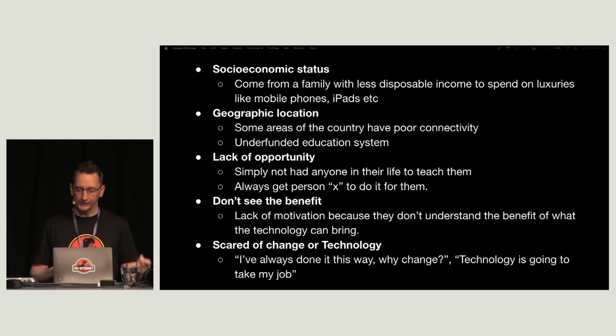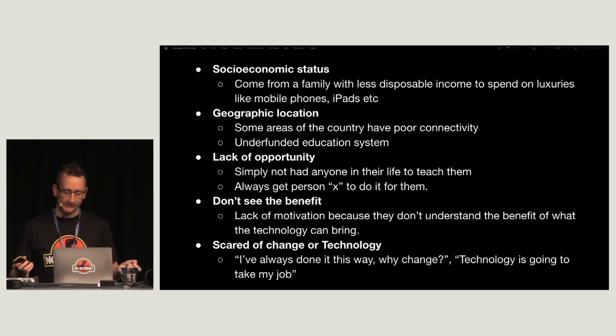There are many people in society that are scared of change, and technology is a huge change. You'll often hear comments like, "I've always done it this way, why change now?" Or "Technology is going to take my job."